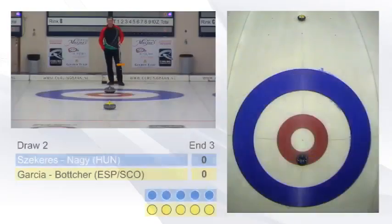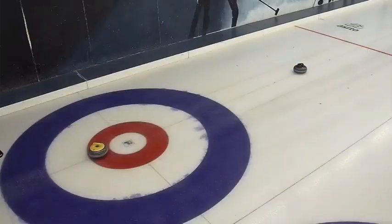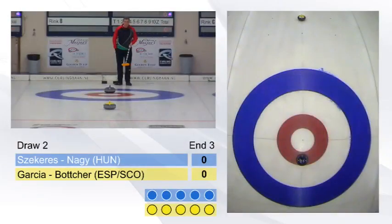We are live here with the second draw, and we are featuring Szekeres and Nagy from Hungary versus Garcia and Bottcher, Canada and Spain.